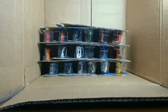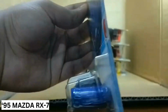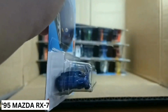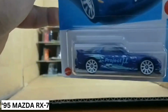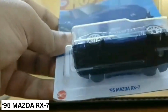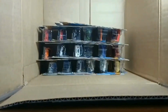The next car that I'm going to show you is the 95 Mazda RX-7 from HWJ Imports. I have this car in the other color variant, which is the white one, but I feel that this is more detailed than that one because the white one was not so cool. Just like the red Porsche which came in the grey color in the J case. So this is that 95 Mazda RX-7 with the cool recolor that we are getting this year. This is the 95 Mazda RX-7 from HWJ Imports. Let's move on to the next one.